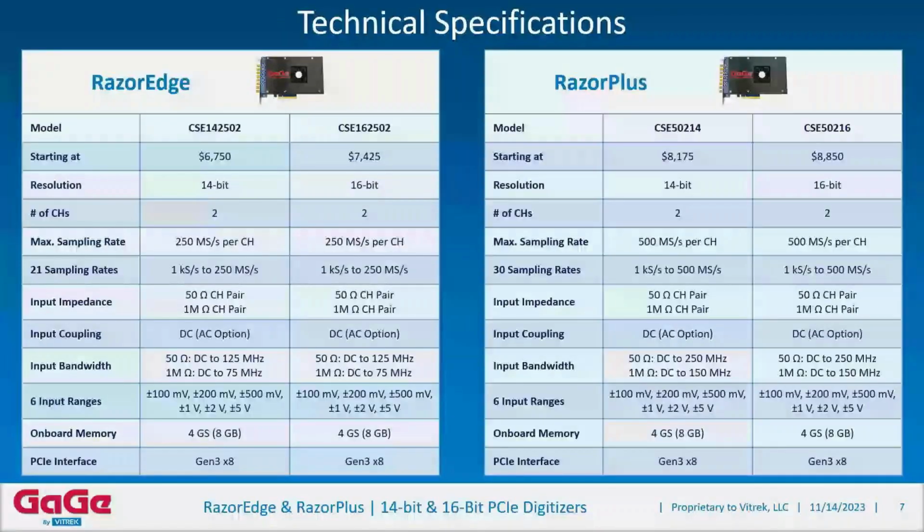Today, we are highlighting the RazorEdge and RazorPlus digitizer series. The RazorEdge that you see here in the left-hand side table is our new entry point series with 14-bit and 16-bit resolution options, featuring two channels with a maximum A to D sampling rate of 250 mega samples per second per channel. It has a total of 21 software selectable internal sampling rates that range from the minimum of 1 kilosample per second to the maximum 250 mega samples per second. The card features two sets of channel input pairs.